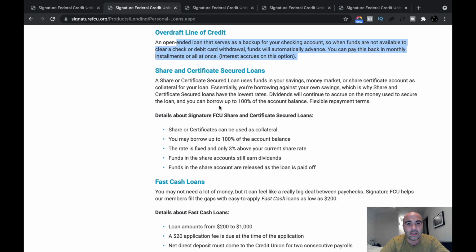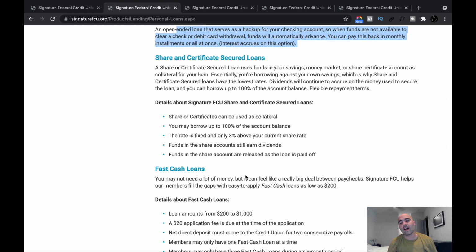Then they have the secured loans, and what those are is a way for you to almost manufacture a trade line. So basically, you're taking a lump sum of money that you have, whether $1, $2, $3, $4, $5, $6, $7, $8, $9, $10,000, whatever the case is, and you're saying, hey, I would like to get a line of credit, and I'm going to use my money right here as collateral. So they'll put that money in like a savings account and lock the money until the loan's been paid off, or when it's been partially paid off, they may release some of the funds. But it helps you manufacture a trade line.